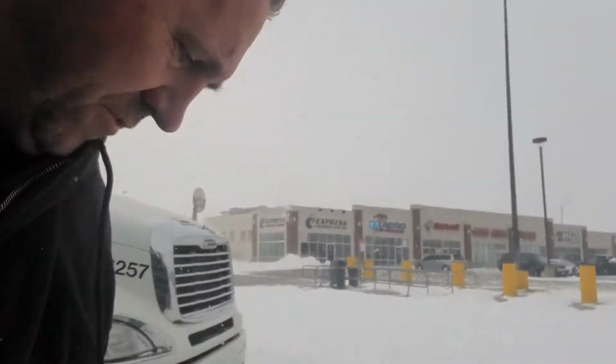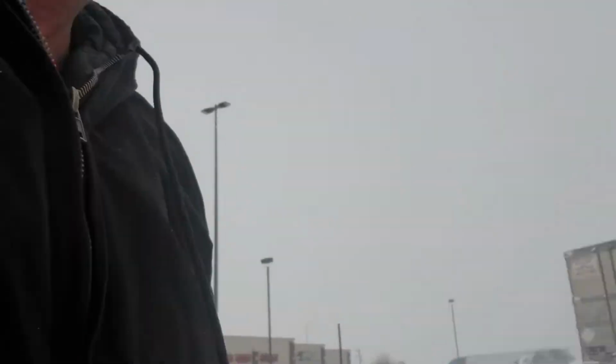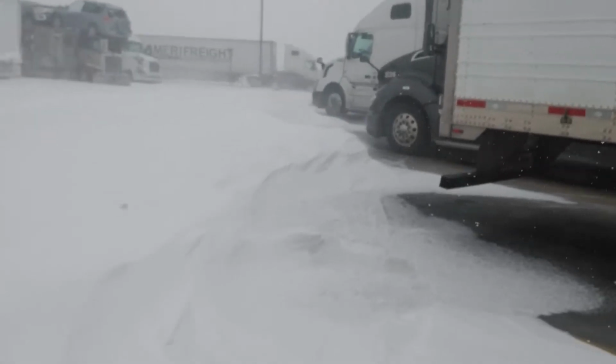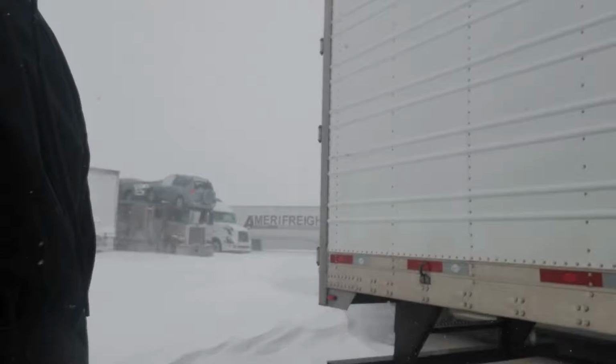Now this snowdrift right next to my truck, just for me to even get out, it's up to my calf. Here's how thick the snow is, just in the lane that I have to pull out into when I do leave here. Well, some fun times here.